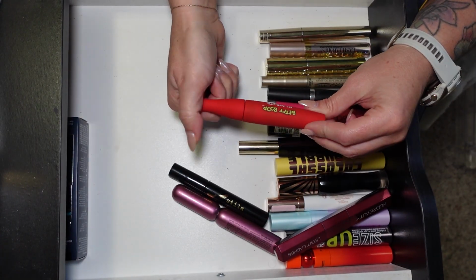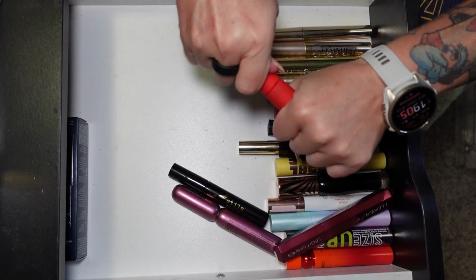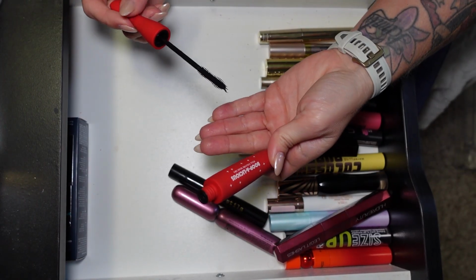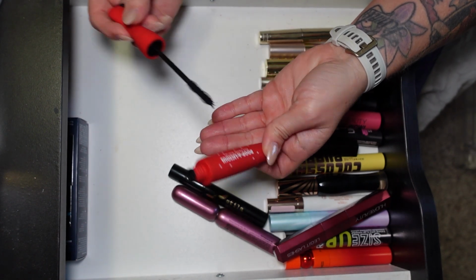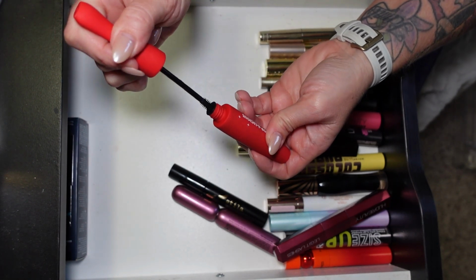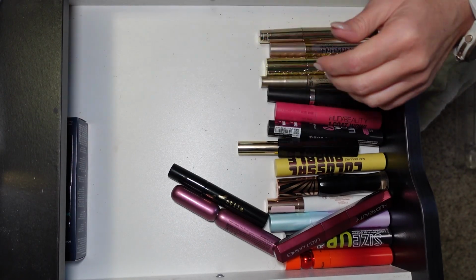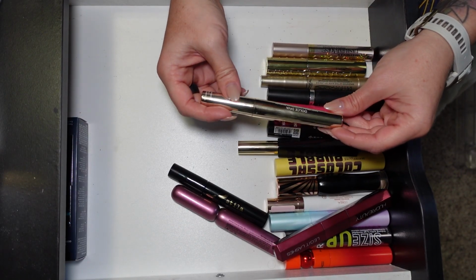Glam Light and Betty Boop. Oh, this one came out a little while ago. So this one is, ooh, yeah, that's a bit dried out. It's dried out, crusty and busted. Get rid of it. I also don't remember if I loved it. I haven't reached for it, so must not have. It's gone.